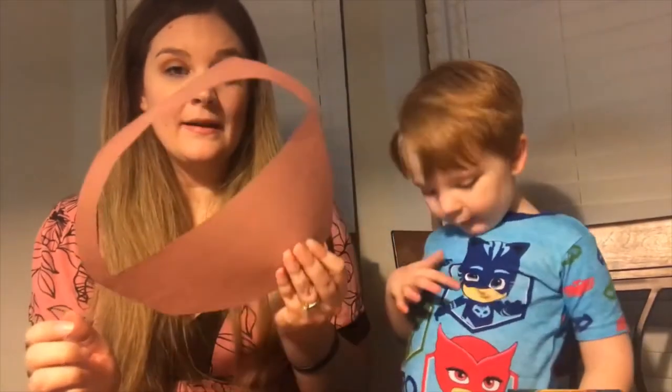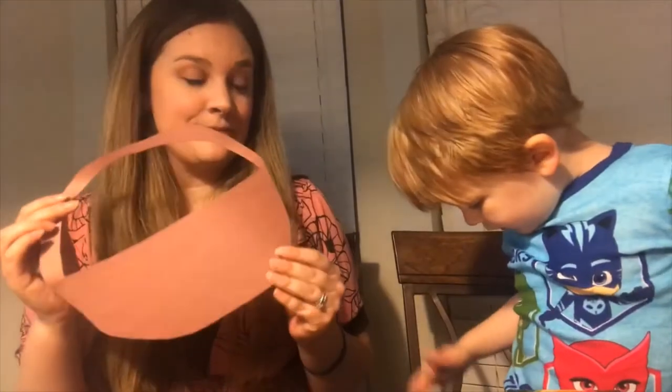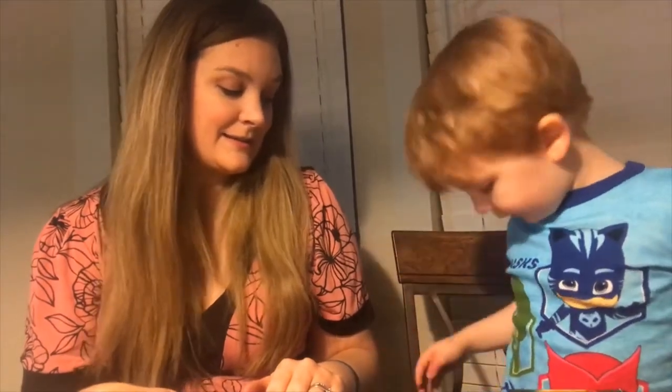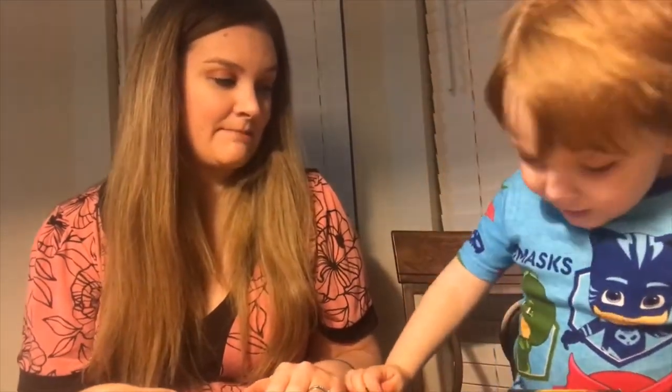If your kid's a little bit older, you can have them cut it out and do their name. But since he doesn't know how to use scissors yet, I'm just going to let him decorate the front of this.